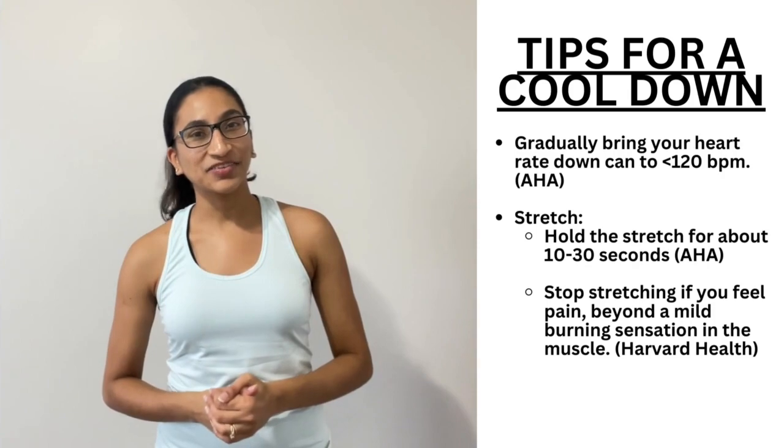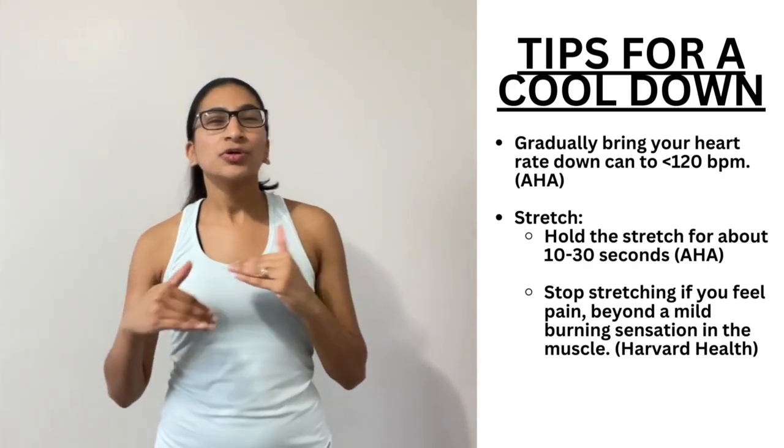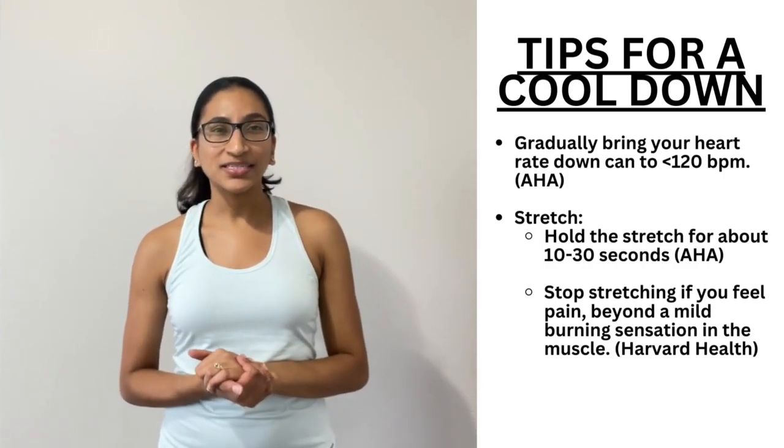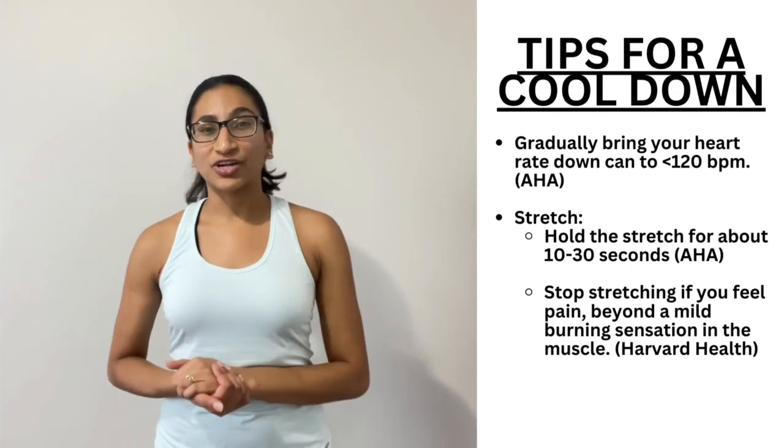So now that you know the benefits of a good cool down, here are a few tips from the American Heart Association and Harvard University. So ideally, after physical activity, it's best to gradually bring your heart rate down to about less than 120 beats per minute. You can do this by walking for about 5 minutes, then moving into a stretch.